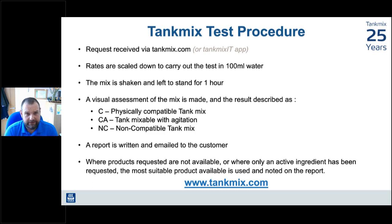The rates then are scaled down to carry out the test in 100 ml of water. So everything is then proportionally scaled down. We do the mix, we shake the mix, and importantly, we leave it to stand for 1 hour. At that point, we then do a visual assessment, and then we will report back whether it's compatible. So physically compatible, no problems, is a C. CA is compatible with agitation. So that basically means in a practical world, keeping that pump going and pumping it around the sprayer.